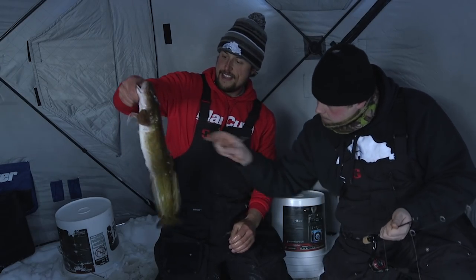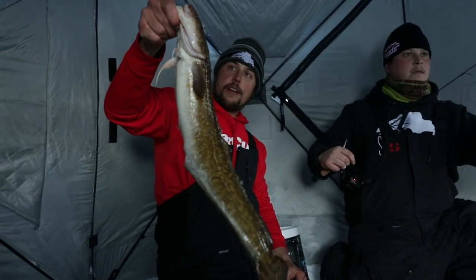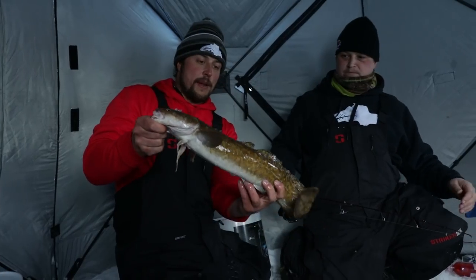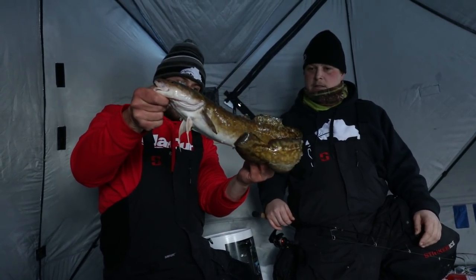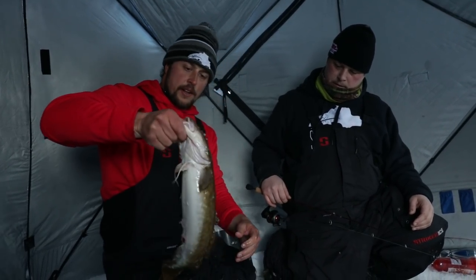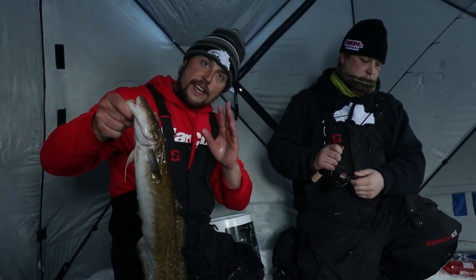Look at that. You can almost grab them right by the mouth. They have a mouth kind of like a bass, so you can just grab them right there, and they're not going to do anything to you. They're really hard to hold on to, so I like to hold them right there, but that's a great fish to start the morning. And he's actually kind of milking right now.